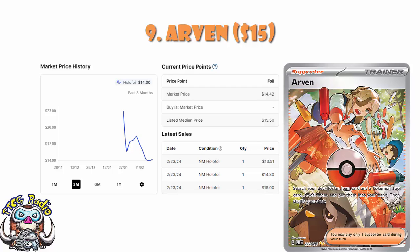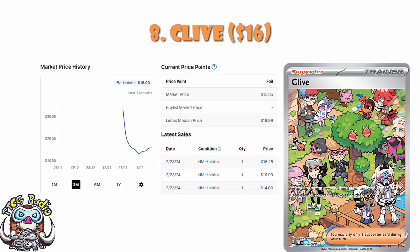And remember, Arven is a very playable card. Sees a huge amount of play. Some people are going to want this for their deck. Now, somewhat sadly for me, in at number 8, it seems like the memo is out. It's Clive. Clive starts off as a $35 card, drops down to a $13 card. It's now basically up to a $16 card.